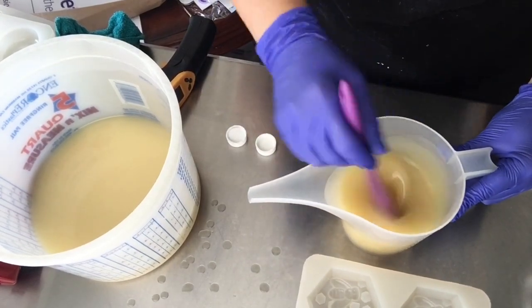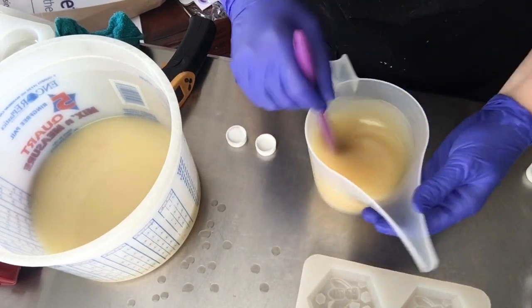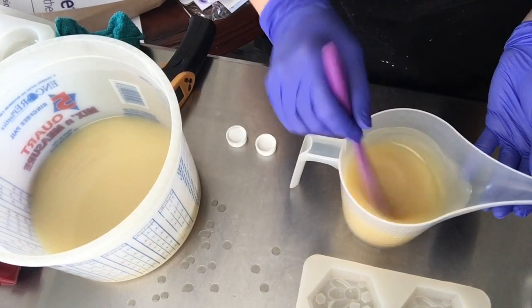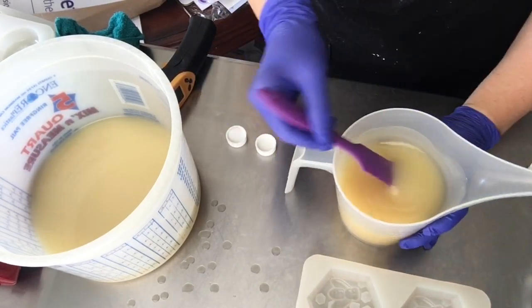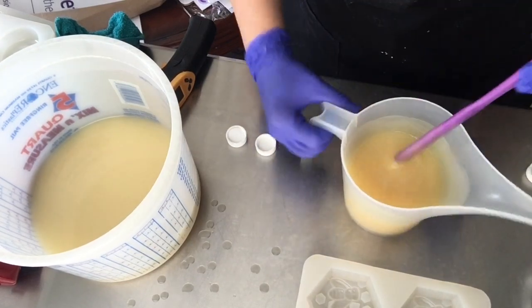Okay, darkened up my batter just a little bit, a little yellow. And it's starting to thicken up now. You see that? Just starting to thicken up a little bit.